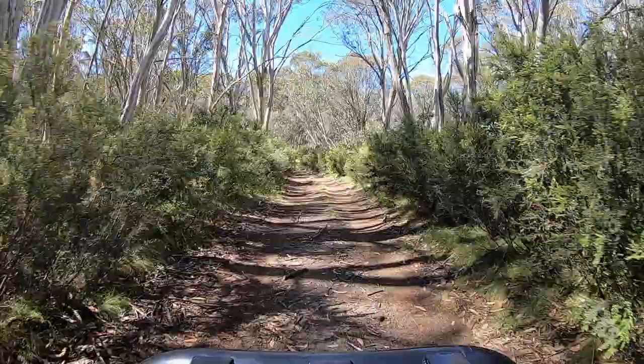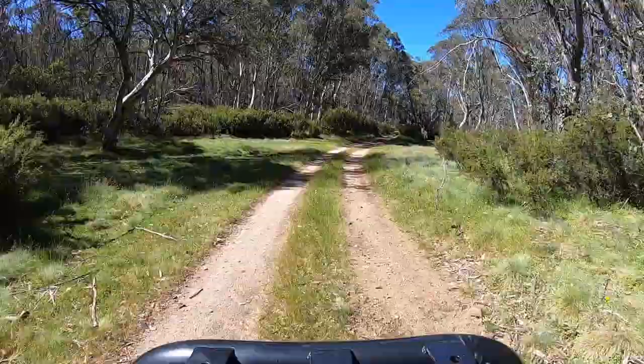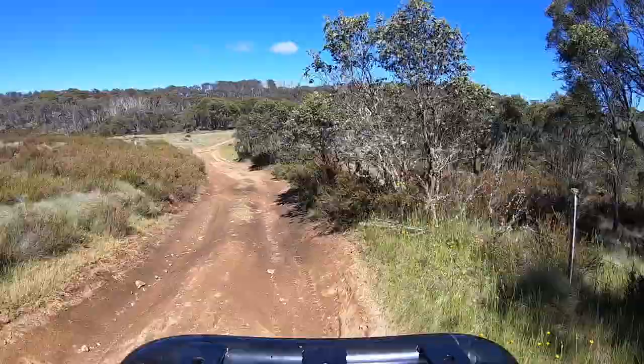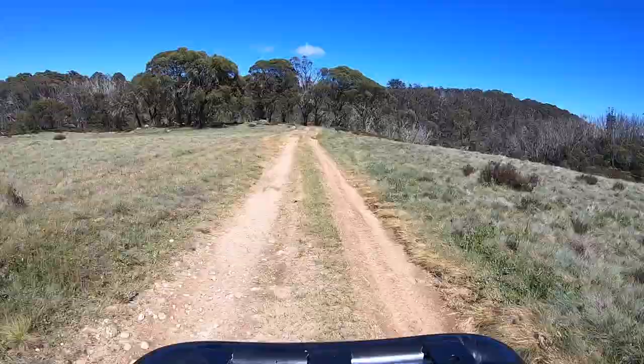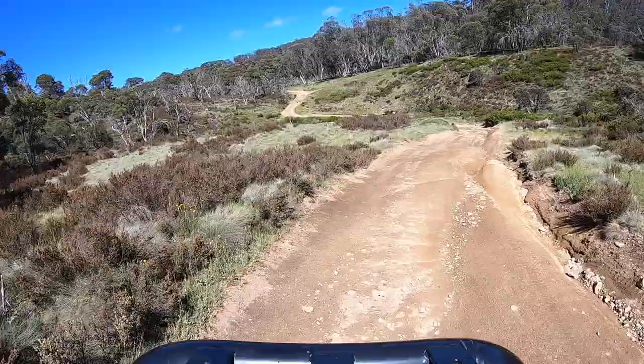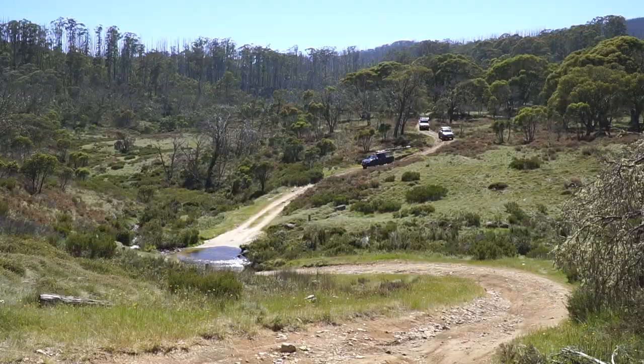You know, these tracks do change over time, but at the moment, it's all pretty easy, and the hills aren't even really that steep. Definitely if you did it in the wet, some of the surfaces are clay, so you would possibly struggle a little bit in the wet. That's when things may get harder for you.